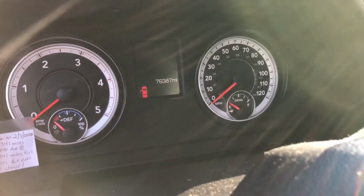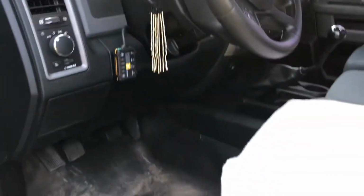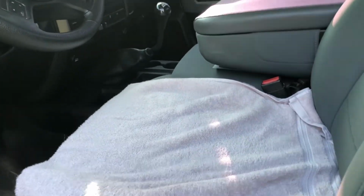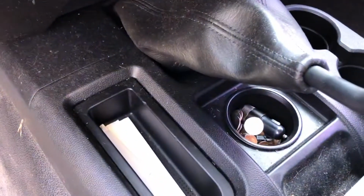Truck is currently sitting at 76,387 miles. Again, like I said, it is a tradesman package. It's got the rubber floor mat, but it's not totally stripped down. It's obviously got power windows, and it doesn't have fog lights. G56 6-speed, and it's got the electronic 4-wheel drive instead of the floor shift.